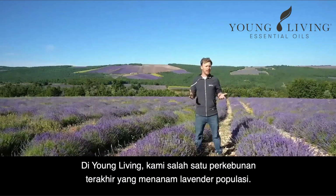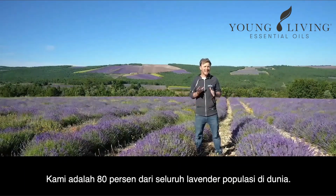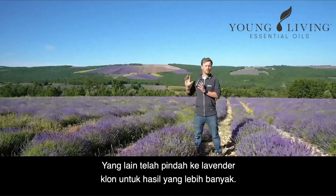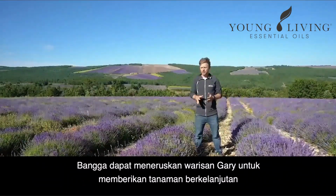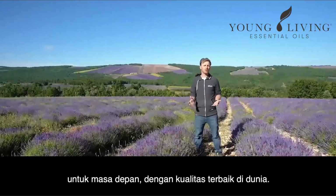At Young Living, we are one of the last to grow population lavender. More than 80% of the world's population lavender is us. Others have moved on to clonal for the better yields, but we're very proud to continue this on. Proud to continue Gary's legacy to have a sustainable plant for the future and have the best quality oil in the world.